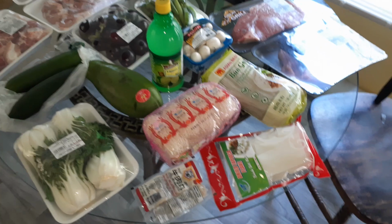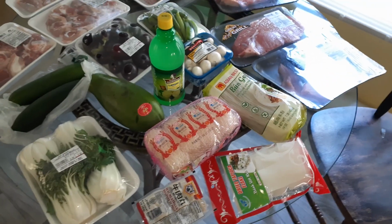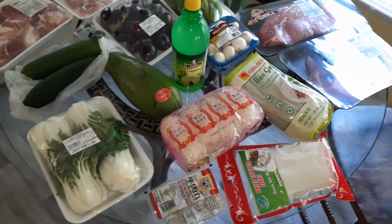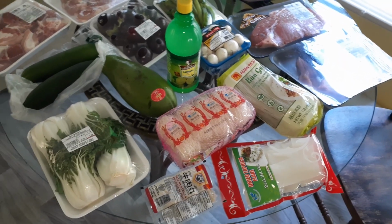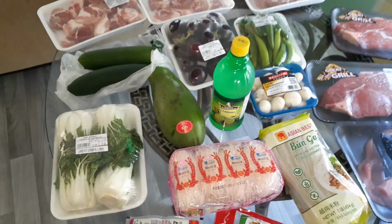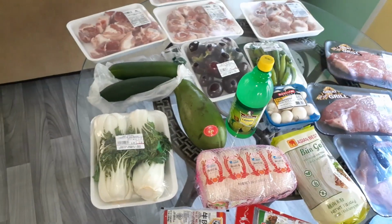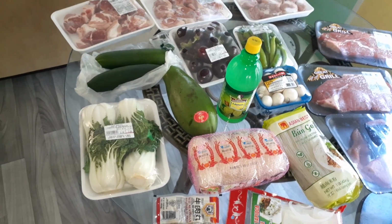And also it might help me with my diet, because I'm having a hard time losing this last 20 pounds. You guys know I was diabetic, and now I'm back to pre-diabetic status. My weight right now is about 212. I've been stuck at 212 like forever, between 208 and 212. I'm trying to get down to about 185, and I haven't been able to.